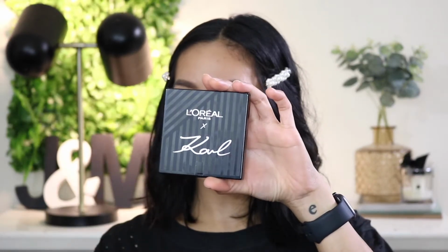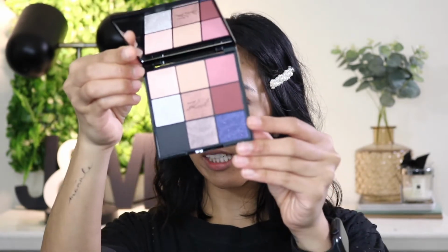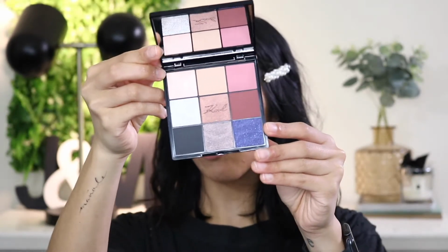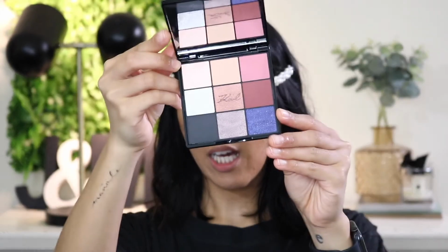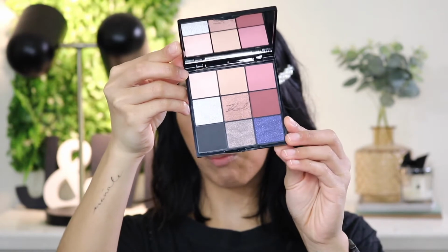looks like. I personally love the packaging because Karl Lagerfeld is very chic. This palette right here is very rocker chic. So this is what it looks like. It comes with a decent mirror. Now I have tried L'Oreal's eyeshadows before and they're pretty decent. They're quite blendable, though sometimes their formula can be a little bit too powdery that it goes everywhere, like it doesn't really stay put to your eyes.